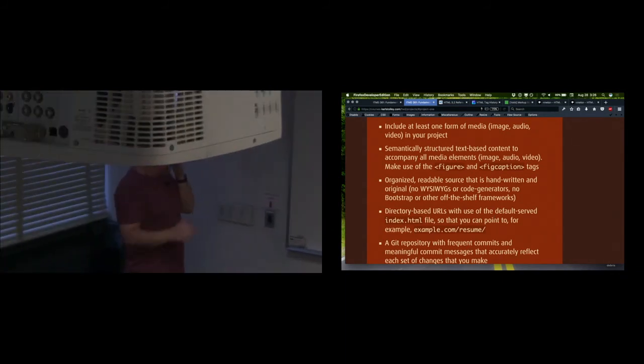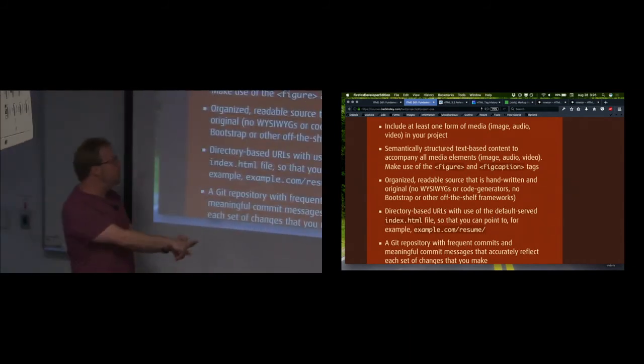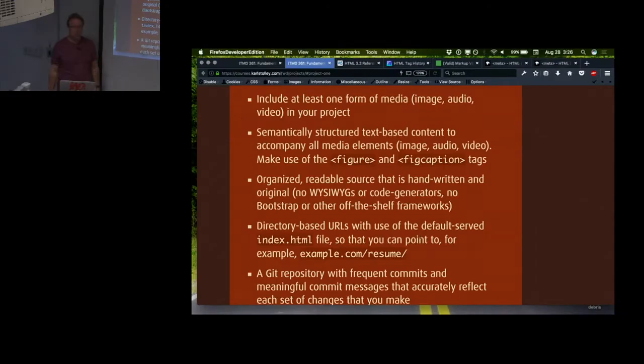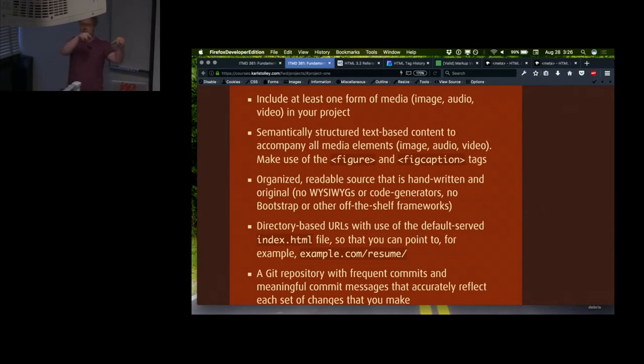You will prepare organized, readable source that is handwritten and original, so no WYSIWYGs or code generators, no Bootstrap or other off-the-shelf frameworks. Do we know this acronym is fading from memory? WYSIWYG? No. WYSIWYG, what you see is what you get. It's a profound lie that software has told since the days of what's now Adobe InDesign, which used to be Adobe PageMaker, which used to be Aldus PageMaker, which used to be something else. Right? When the first desktop publishing software came out, the big selling point for that software is what you see is what you get.